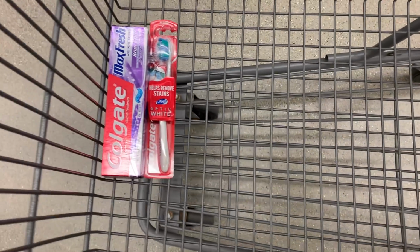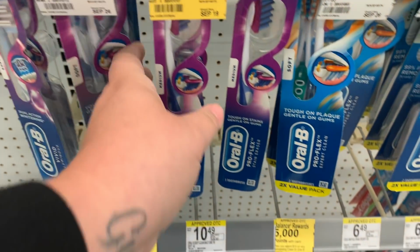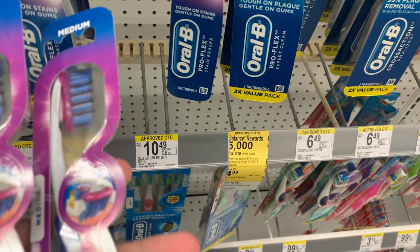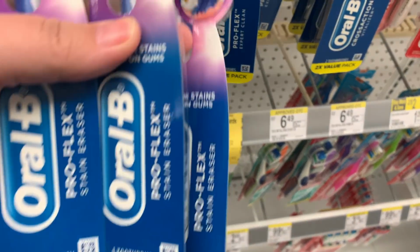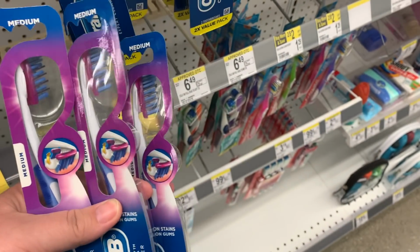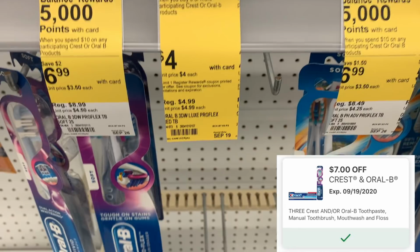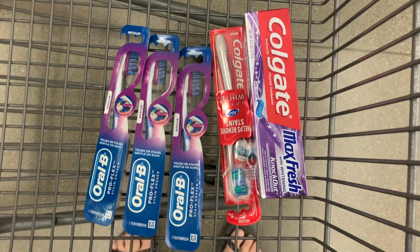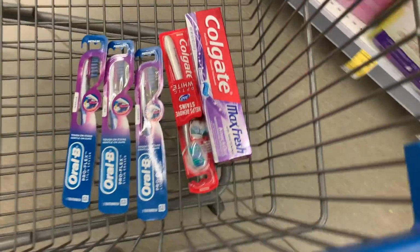Then we are going to do another oral care deal, and we are going to do the Crest, where it is buy three, get a $5 register reward, and everything that is included in that is $4 a piece. So I'm going to grab three of these Pro Flex toothbrushes, and then we are going to use a $7 off of 3 digital coupon. And here are both of the items we're getting for the promotions.